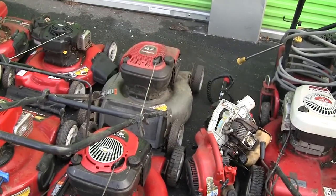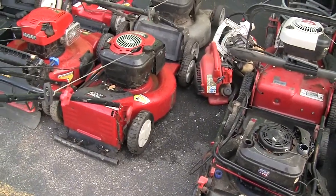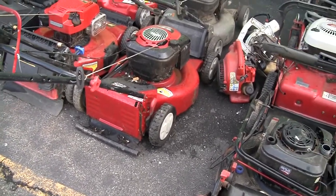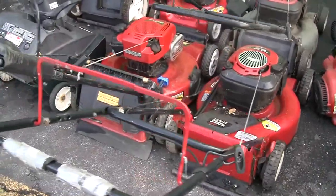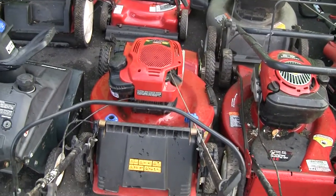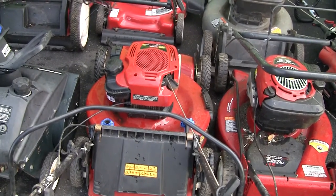Great, a Craftsman. That actually starts up. Another one here. I think I had the bag for that. I'm not sure. Double check. I think I do. This Toro here. Yo, this Toro is like brand spanking new. Somebody that has money didn't care and got rid of it.